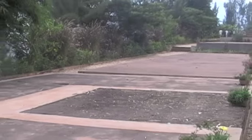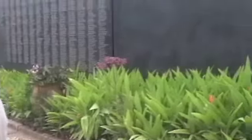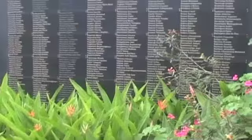Inside. Yeah. No, it's big in the back. Yeah. Okay. Yeah.